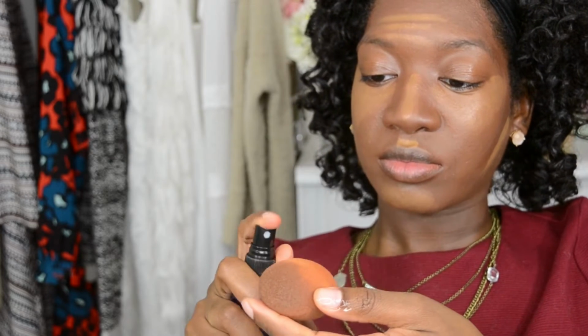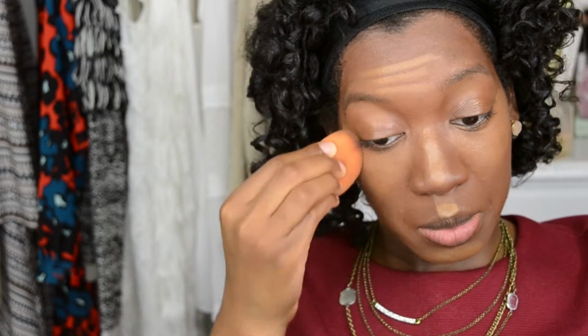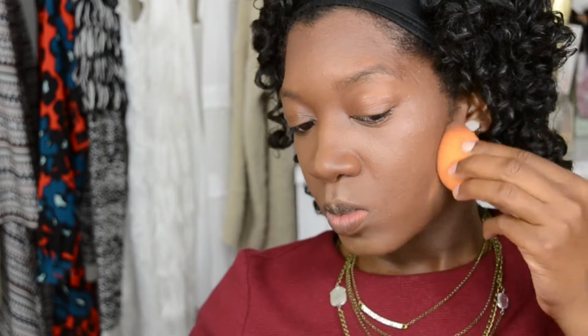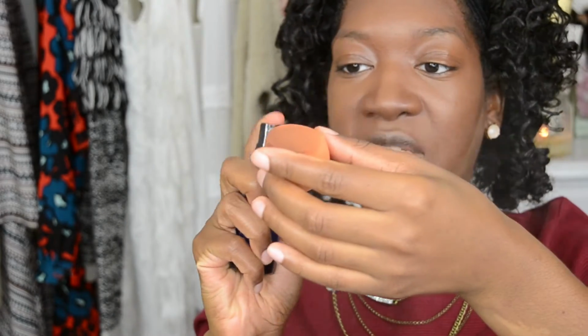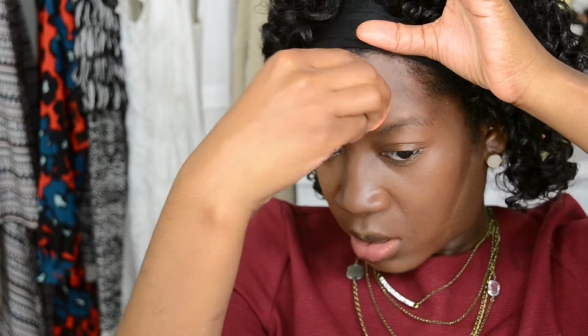So I'm going to submerge both of these in a large amount of water, get them damp wet. And I'm just going to blend the product up underneath the eye, and you will see that the highlighter instantly gives it a nice eye lift without the surgery, as I always say. Now I'm going to take my other beauty sponge. This is the Real Techniques beauty sponge, and I'm just going to blend everything out. I'm going to blend out that darker shade.